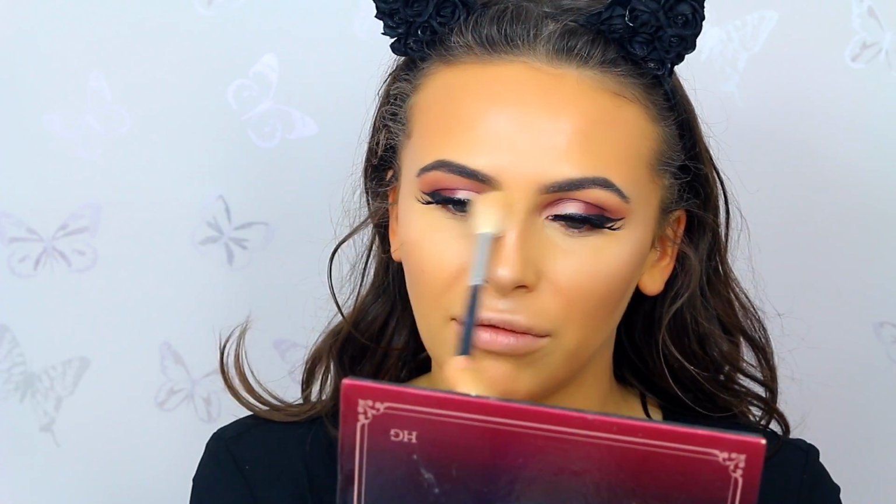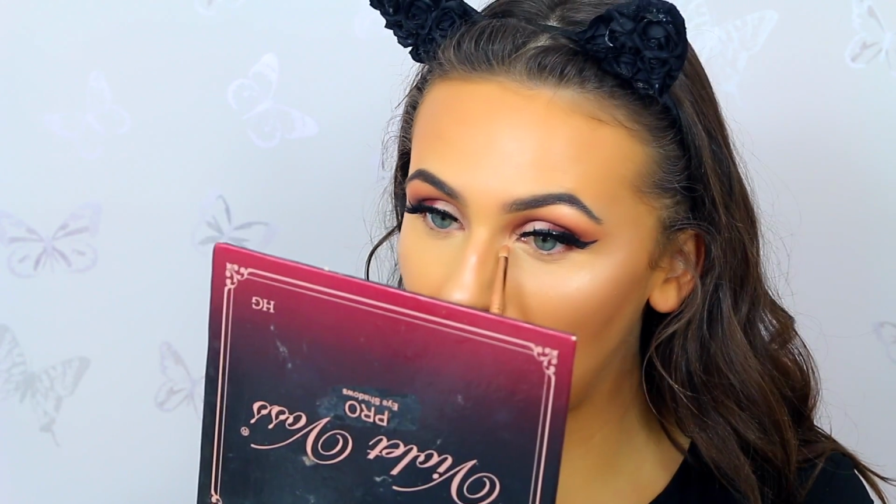Just take it over that really lightly. We're just going to take a tiny bit of that onto the inner corner. And buns, we're going to take my Milani Baked Blush in Luminoso, and blend all of that together and give us a little flush. I haven't even done my lips yet, have I? I'm acting like I've finished.